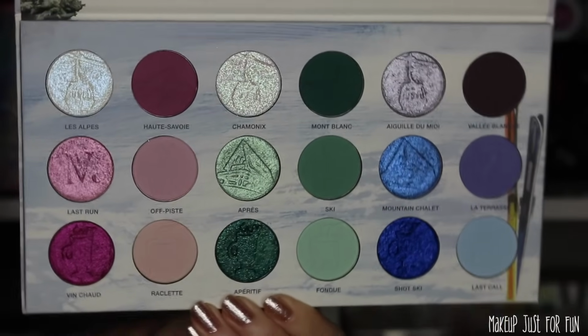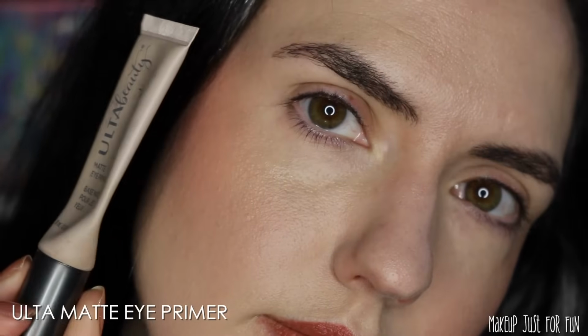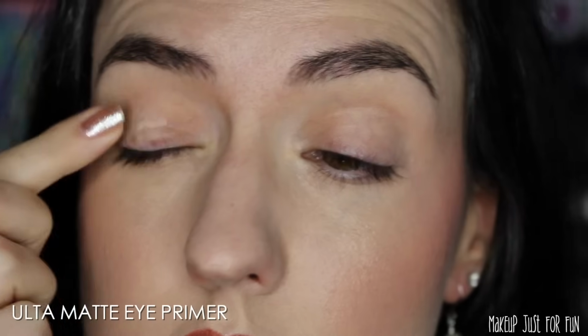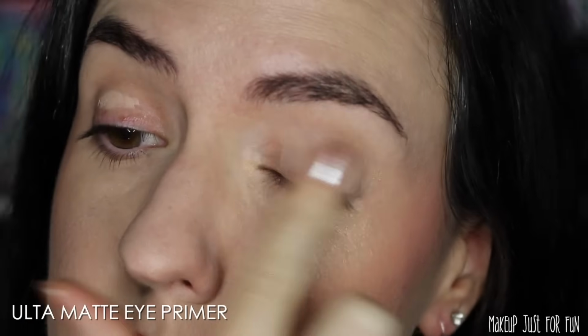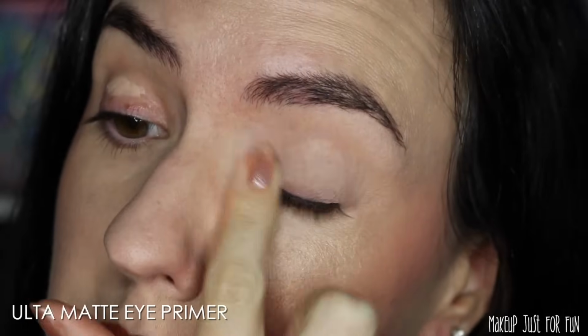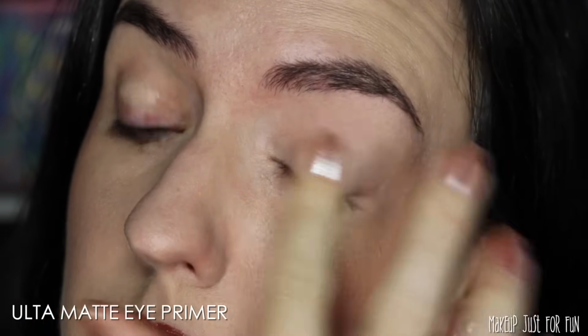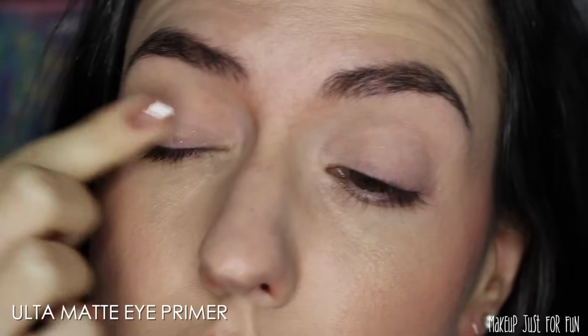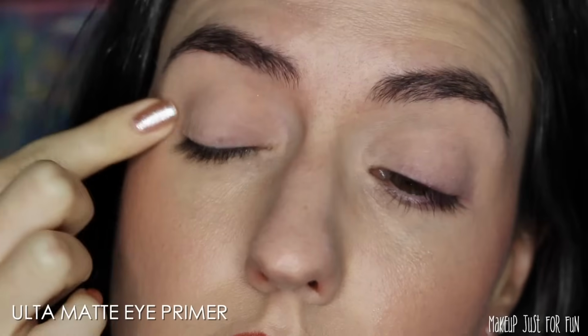So now that you've seen this après-ski palette up close, I think that it's time we see it in action. I'm going to start off with the look that you see me wearing throughout the talking portions of this video. The pink and green look, I think it ends up looking a little bit more like a teal blue than green, but I think it looked more green in person than it does on camera.